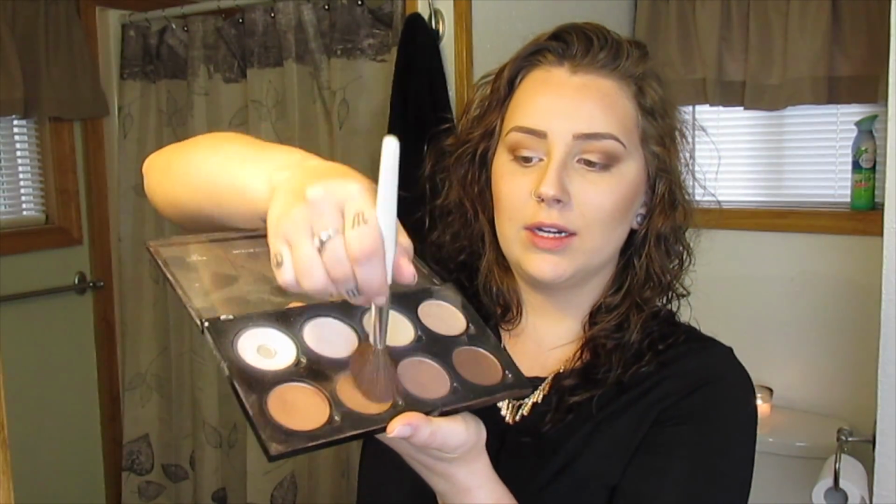And then in the pregnancy, I've managed to develop a really cute double chin. So I'm going to dip into the 3 colors here, just kind of blend them, and I'm going to define my jawline and draw shade and blend down my neck so it looks more natural. Okay, that's it for that.